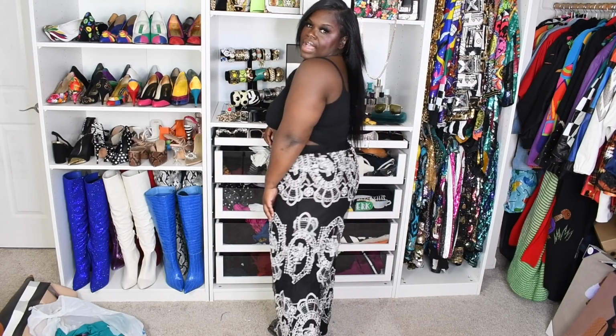If you can grab these and you are feeling it as a set, go ahead and grab the set for $16. Yes, ma'am. It's a whole vibe. It's a vibe for sure. I love how comfortable these pants are. It's for sure a vibe.